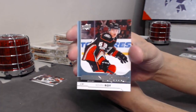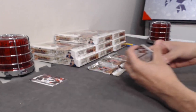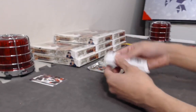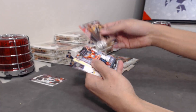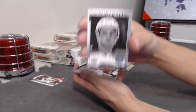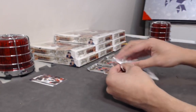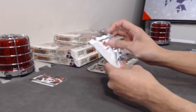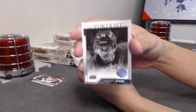Kevin Waugh. Alex Kerfoot portraits. Hey Dave, what's up? Are they in rough shape, huh? Yeah, I mean, any die cut, you never know. But these ones, they're really jagged. A lot of edges on them. Valentin Zikov.